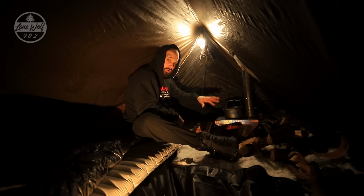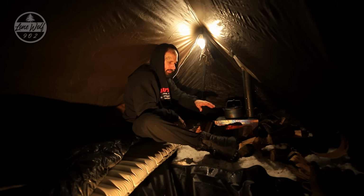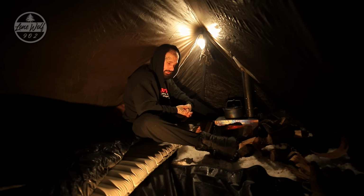And those of you that actually burn the stove really hot all night long, you usually won't have a problem with that. But even then, the lower portion of the tent doesn't really get as hot as the upper part does, so you might have issues with that as well.